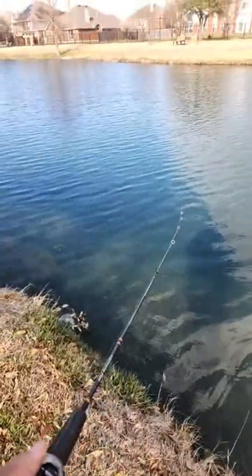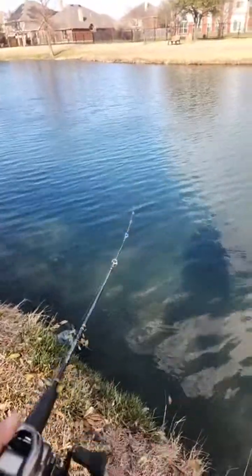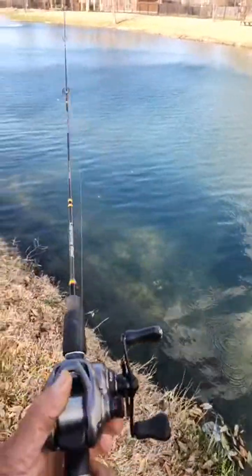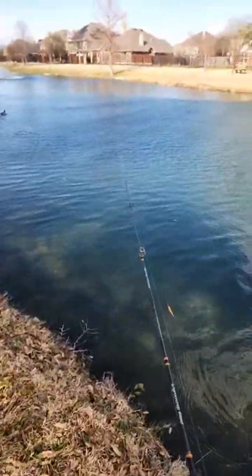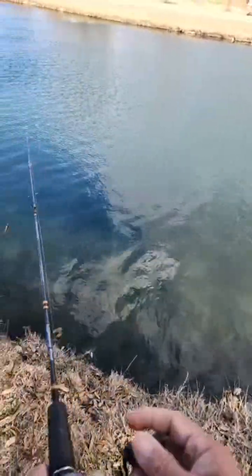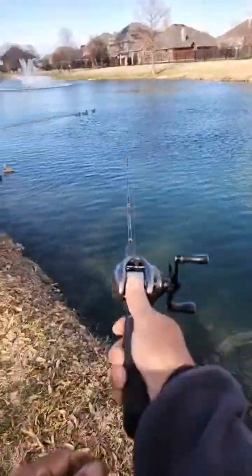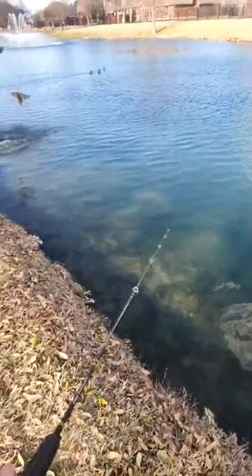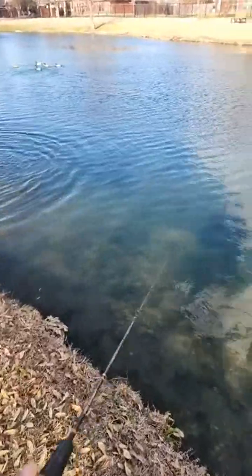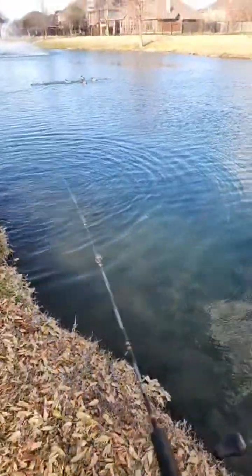All right, let's go. Let's see, Mr. Fish. Yeah, no bed so far. It's weird. On that end and on this end there were more beds, but right in between I hadn't seen as much. I don't know why. In the past I've seen a lot of beds along the bank, pretty much the whole length of the pond. But right now I'm not seeing that.